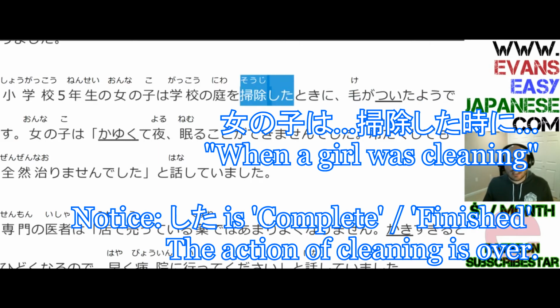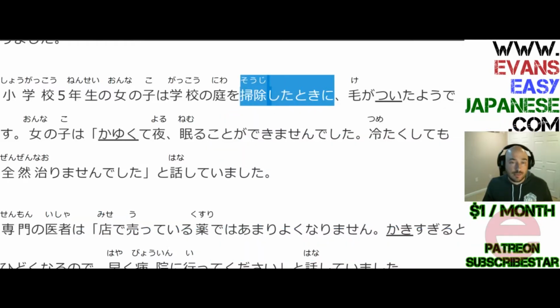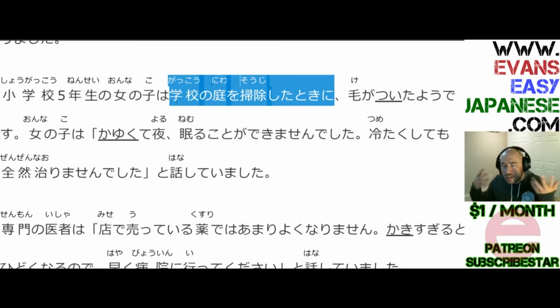Okay, soji shita. Somebody was cleaning. Shita is suru. So it's an action, and thus somebody must be doing it. Something must be doing it. So soji suru, someone was cleaning. Somebody cleaned. So when somebody was cleaning, I went with when there. What were they cleaning? They were cleaning a niwa, the garden, not a park, but like a garden-y type thing. Gakkou no niwa. Okay, so a school's garden.